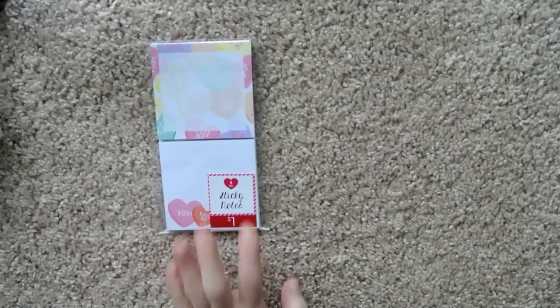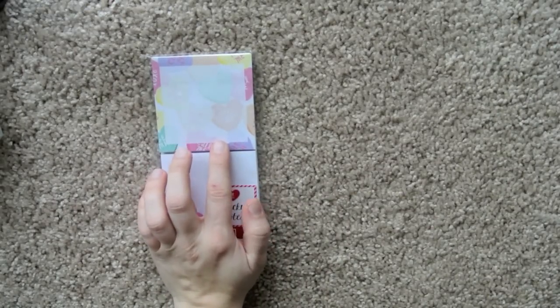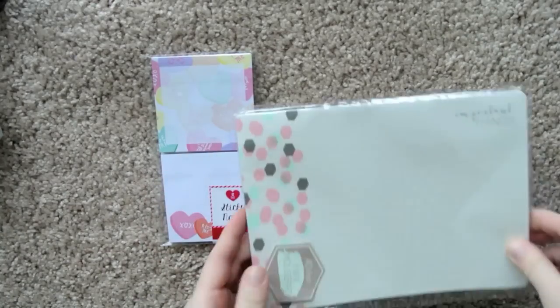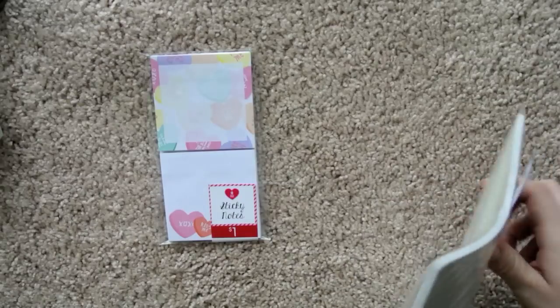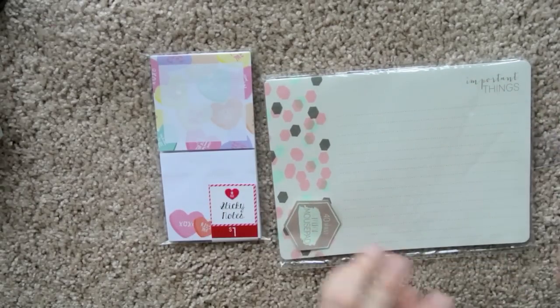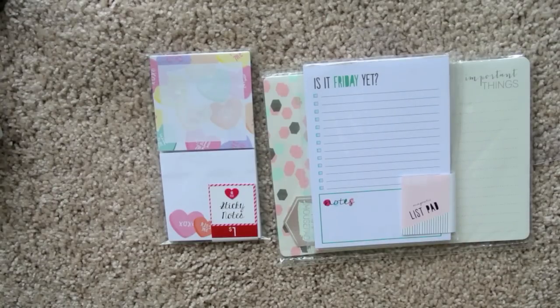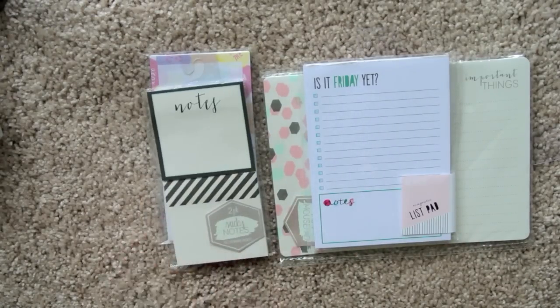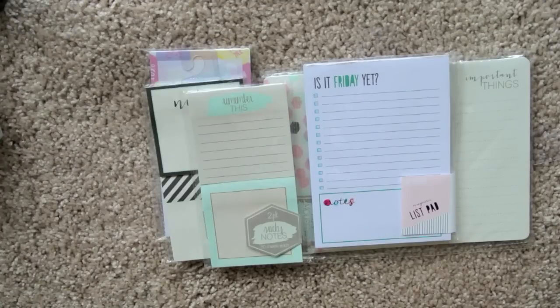Next in the bag of tricks, we've got the double-decker sticky notes in the candy heart theme. We've got a mouse pad, memo pad type thing with important things. We've got a little list pad. Is it Friday yet? That's kind of cute. Another double-decker note pad in more of a neutrals theme. And then the double-decker with the tan and mint.